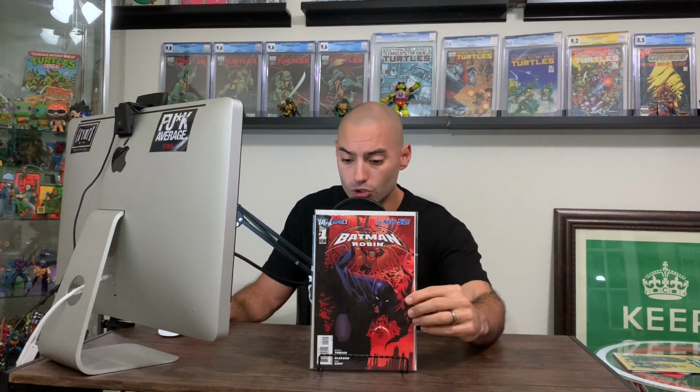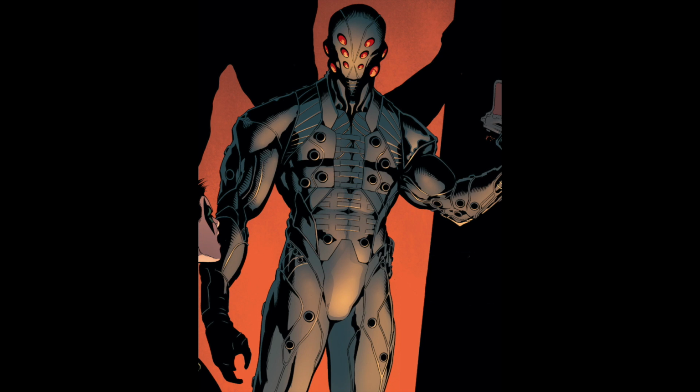All right, guys, next book up on the list is Batman and Robin, issue number 1 from the New 52 series. So this is volume 2 of Batman and Robin. This came out in November of 2011, right? During that really huge hype of the New 52. Well, the first appearance in this book is the first appearance of Morgan Ducard. Now, who the hell is Morgan Ducard?